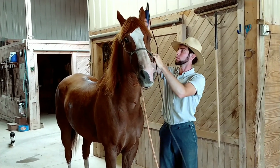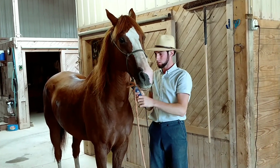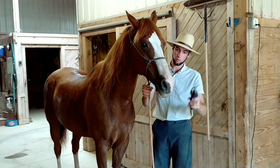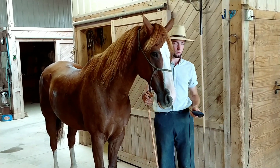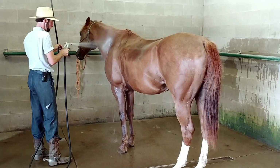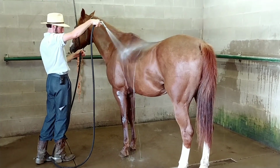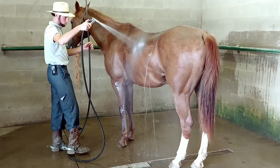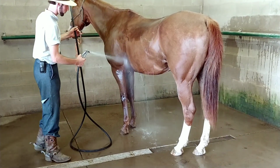We prefer not to ear twitch our horses or to use the twitch to clip. Once again, you just have to take the time and take the time it takes. That's Dollar, 14-year-old, 16 hand, grade quarter horse ranch gelding.